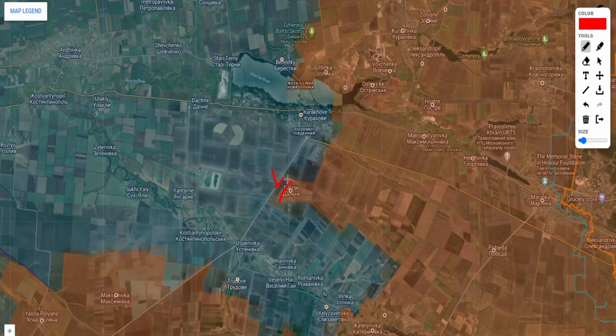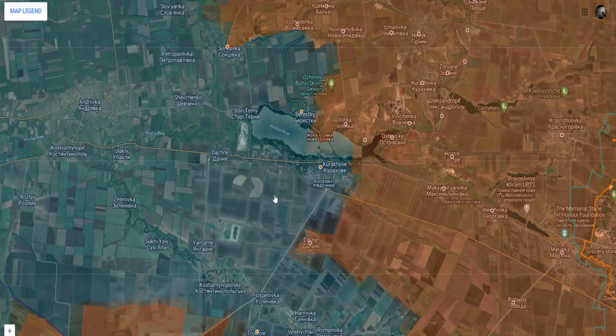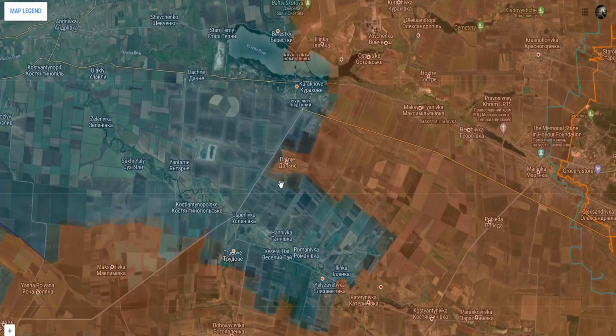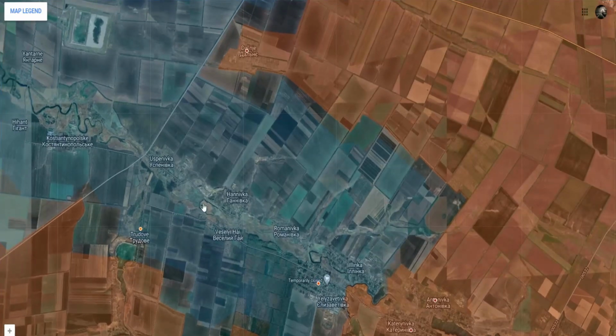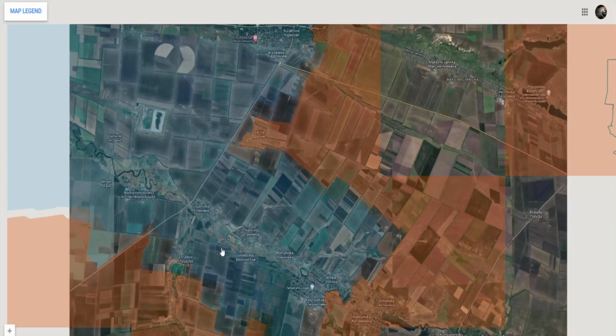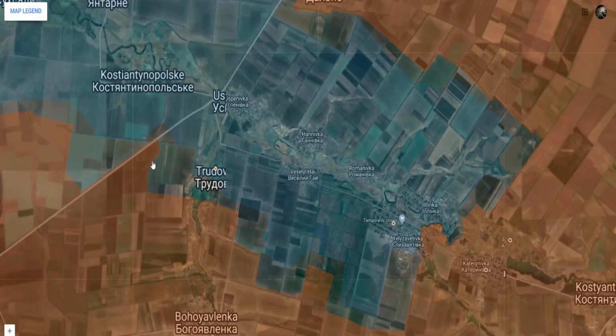With the capture of Dolinivka, the Russians also captured all these fields to the south here. So this entire pocket to the south of Uspenska is very much in trouble. We're seeing a pocket develop within a pocket. The Russians are slowly and methodically cutting off the support the Ukrainians have in Uspenska from Karakova with the capture of Dolinivka. And slowly but surely, all these villages along this road up to Uspenska are probably going to be falling very soon.